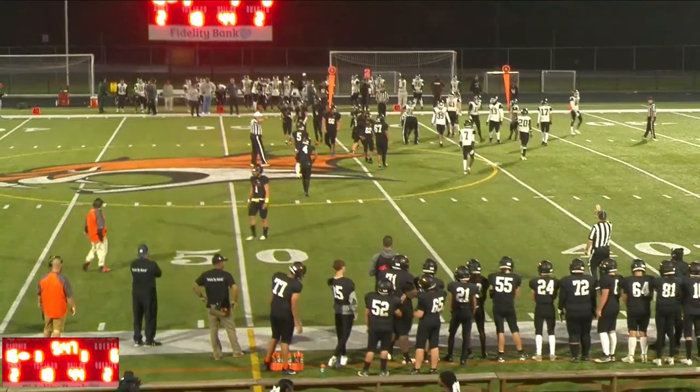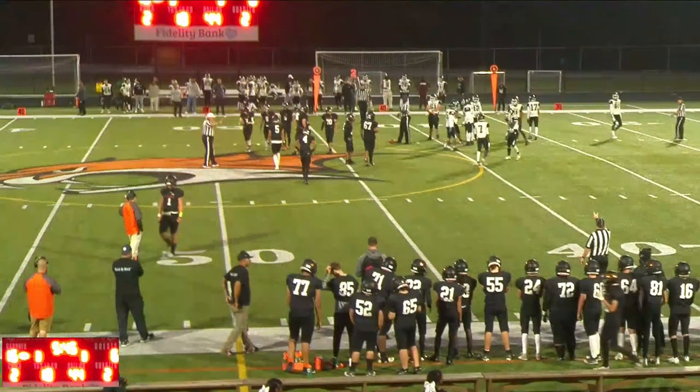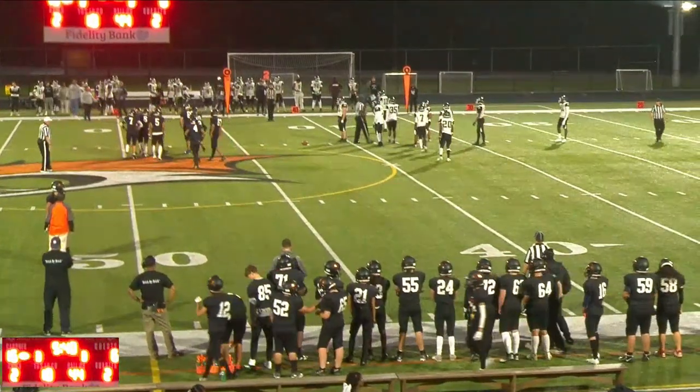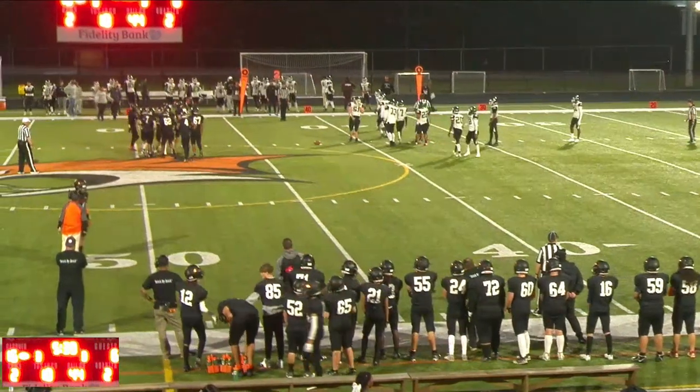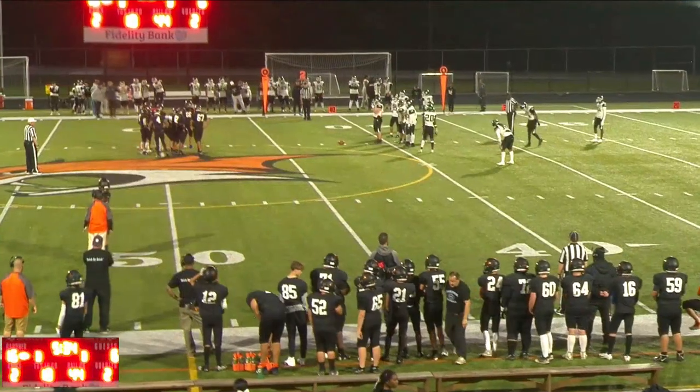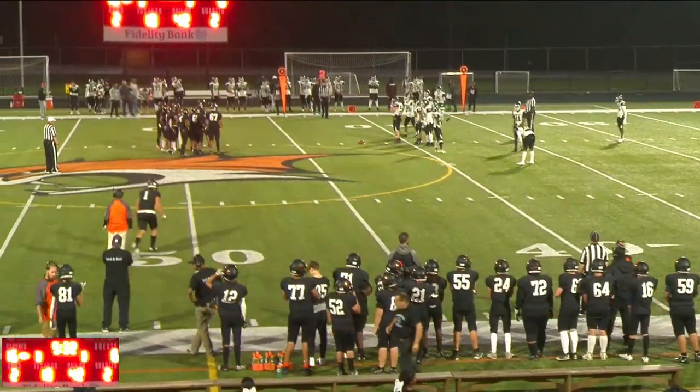So the pitch out to Sparrow. He picks up about 2. It's going to be second down at about 8. Ball is spotted at the 47-yard line. I'm sorry, the 42-yard line.